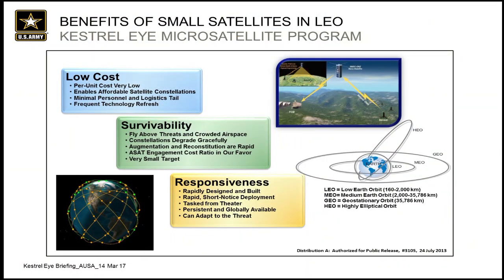Have the next slide, please. So this really tells you the 3 key tenets of the program. The first one is low cost. It is not only small, but it doesn't cost much. And that's important for anybody that's developing space systems, but it really is remarkable how low cost these systems are today and still have the capability they have.